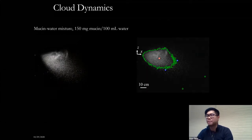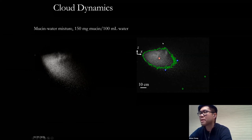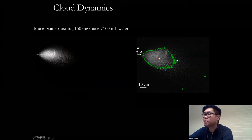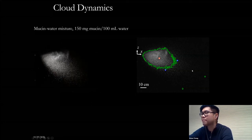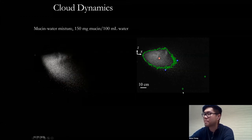And in order to do that, we process these images by drawing a boundary around the cloud. And then we can mark different parts of this domain. So we have our boundary, and then we can calculate the geometric center of the cloud, the outermost boundary and the lowest boundary. And as you can notice, there are also many droplets that are outside of the cloud that go further than what we can draw here. So we also marked the furthest visible drops, the furthest and lowest visible drops.